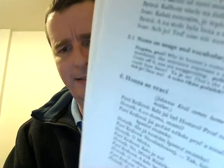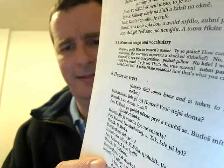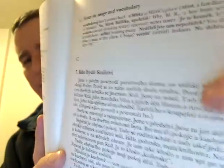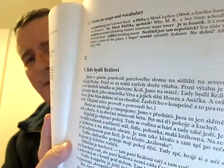It has 6 of these in this chapter. Yes, 6, that's pretty typical. And then after these, there's another one. Honza se vrací, so Honza returns. And it's about his return home, and he's being shouted at by his mother, which is quite nice. And then after these, in each chapter, there's a more traditional article that you'd find in a magazine. So where does the king live in this case? And again, more vocabulary.